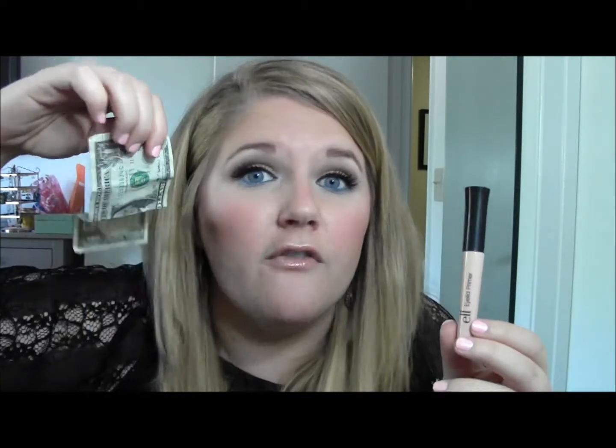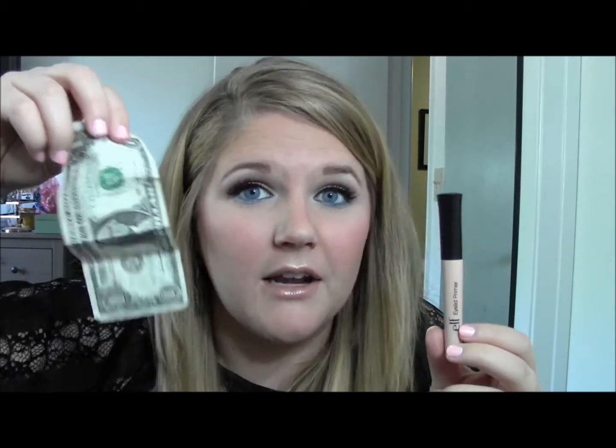That's it. You just dab it on your eye, and it is a nice flesh tone color, and it prevents the oils in your eyelid from coming out, so it doesn't ruin your eyeshadow. It keeps your eyeshadow smooth without creasing. It costs $1. If you have 4 quarters or 10 dimes lying around your house, go pick one of these up. I promise, it's so fantastic.